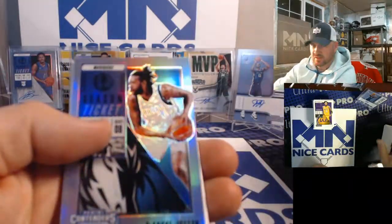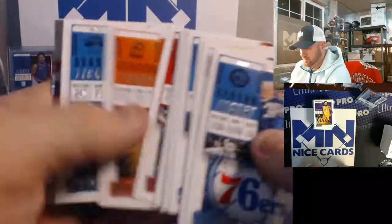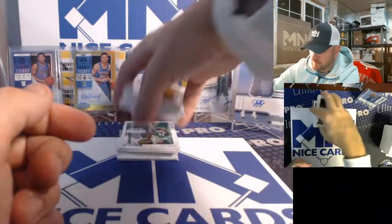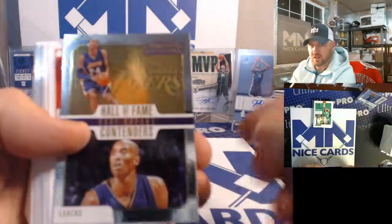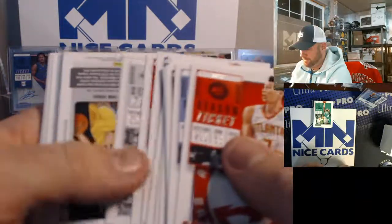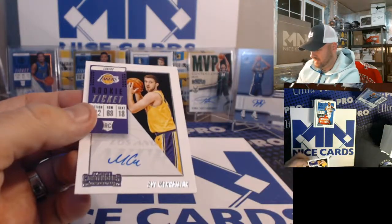Here's a season ticket, DeAndre Jordan, Prism. Harden most valuable contenders, insert. Here's a Kobe Hall of Fame contenders, insert. Svi. Rookie ticket for the Lakers.